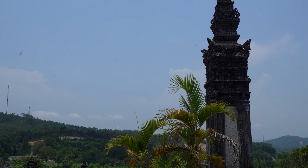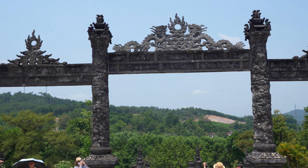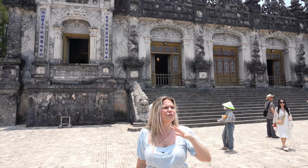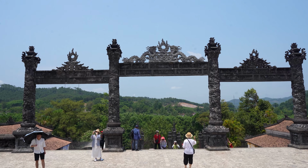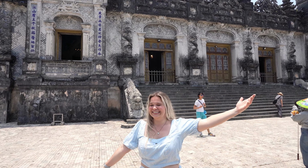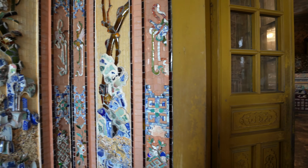There's a combination of Buddhist and Hindu and Christian elements here in the design. There's so much symbolism, even the location itself, the way it's looking over the different mountains. To have been in the middle of this pretty village and then suddenly we're in this stunning, ornate piece of architecture. It's incredible.